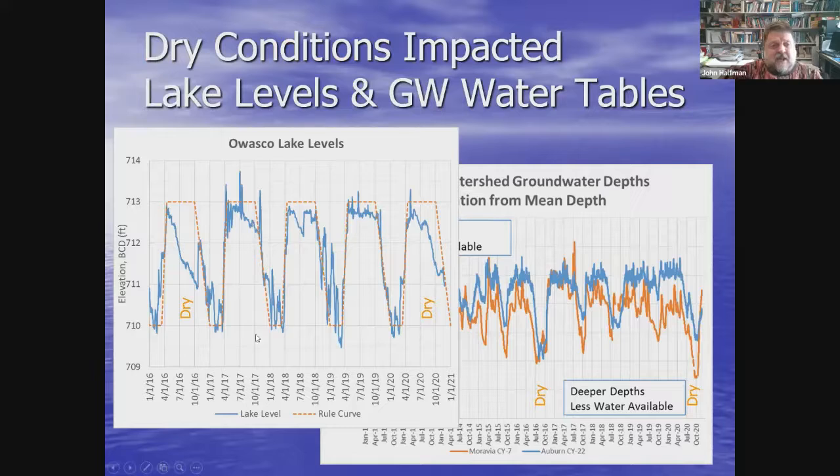Before I get into some of the data, I'm showing you Owasco Lake levels. Here's last year. You might have noticed that lake level shown here in blue is below what the rule curve is. Don't fault the operators at the end of the lake. They just didn't have any water coming into the lake to keep. So lake level continued to decline. A similar situation happened back in 2016, where it was dry enough that the water level just continued down. Some years we have way too much water and they try to let a lot of it out through the outlet, and so on and so forth.